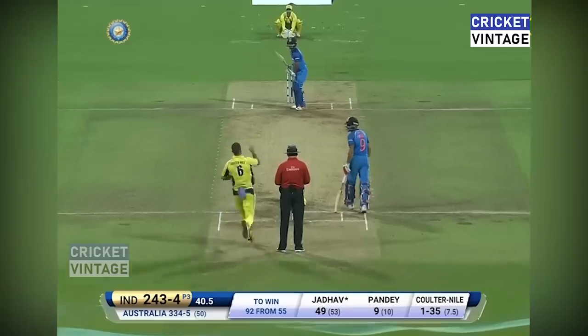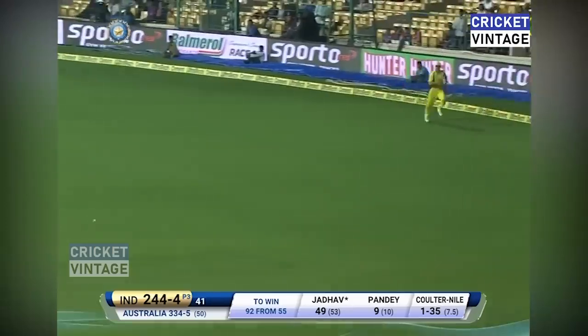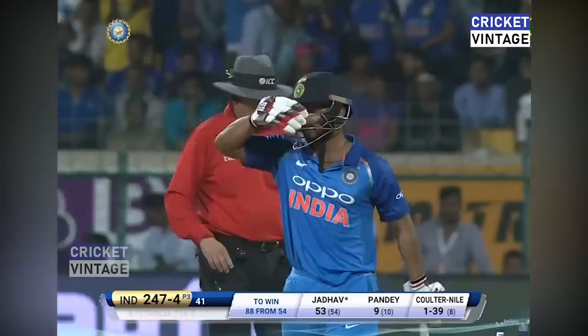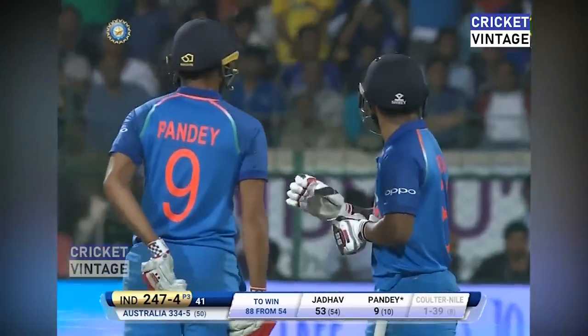The over pitch to... In the air, safe away from that fielder. He'll get a boundary and he'll also get a 50. His third one-day international 50. He's still got a lot of work to do, but well played, Kedar.